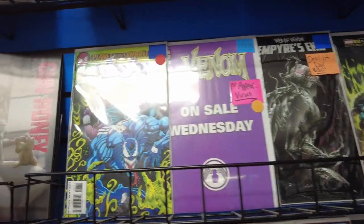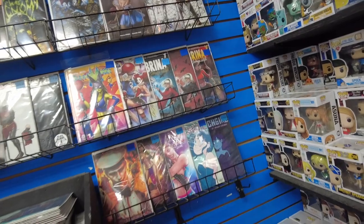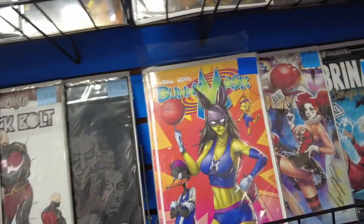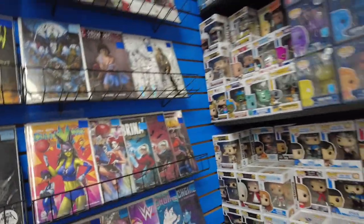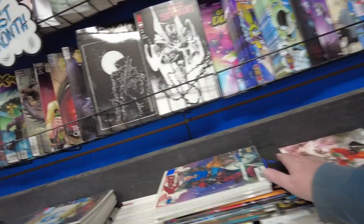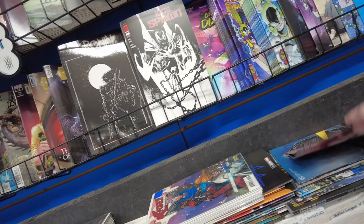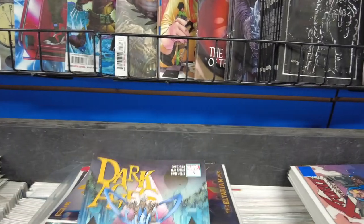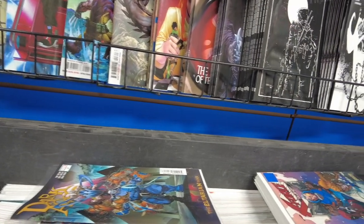Oh, remember this? Remember Virus? What a big deal that was? What happened to Virus? A lot of those Donny Cates villains and characters, they kind of fall off, no? All right, check out what we got here. We got the Jeff Lemire Robin and Batman book. Oh, Dark Ages. I already have this, though. Oops. This is great, man. Another Tom Taylor book.